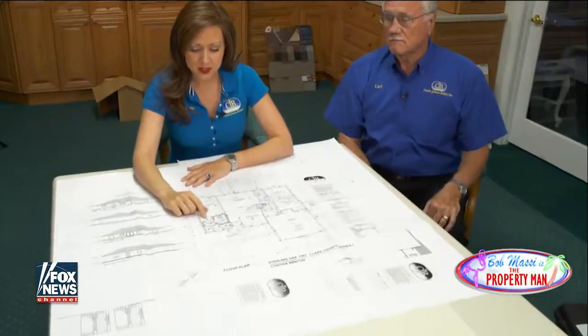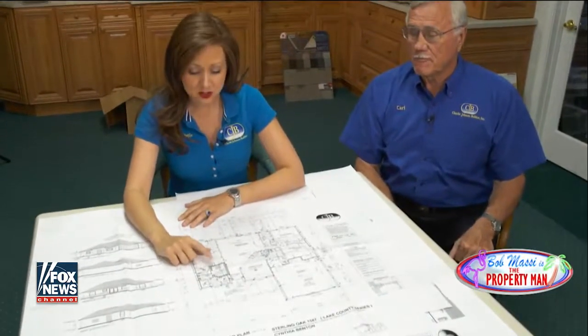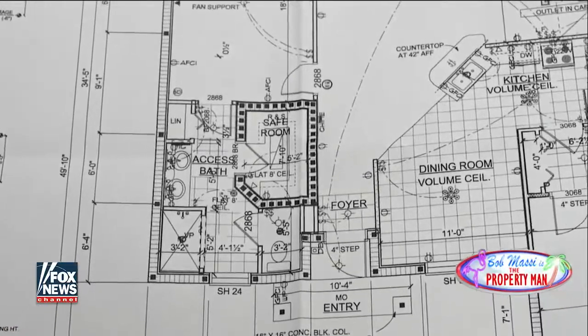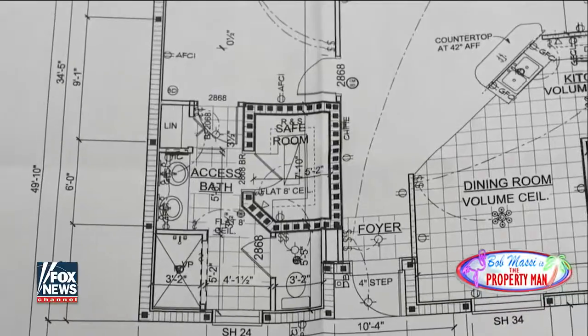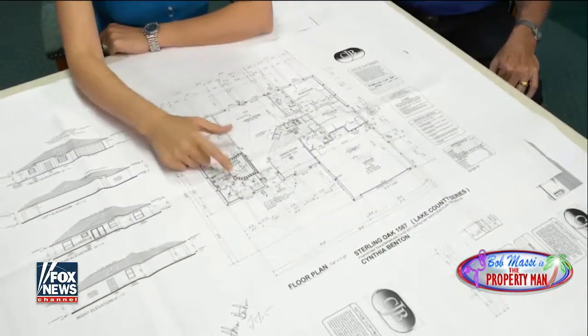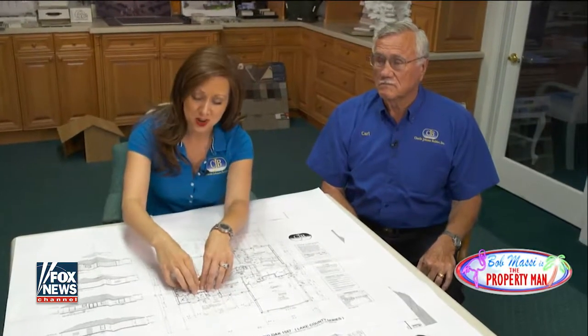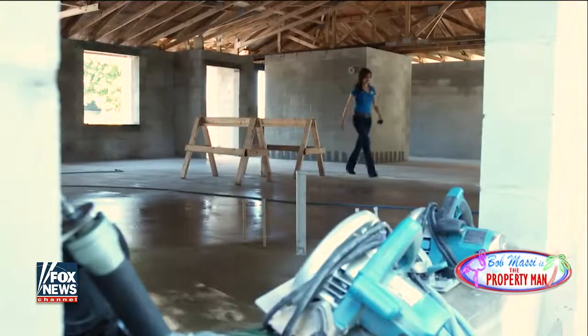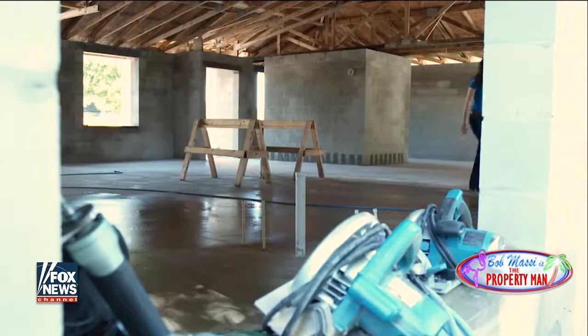We have a safe room that is integrated into the master closet, and it's accessible from the master bath. We've got poured cells that are reinforced with steel running in every cell all the way around the room. It can withstand a lot higher wind loads than, let's say, the rest of the house. Those plans are for a home with a safe room that they are currently building with Cynthia and her family. Safe room would be like a safe haven for us, you know. Just in case we have to evacuate, I won't have to go out.